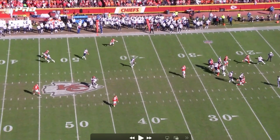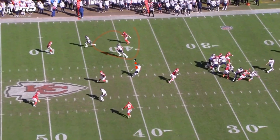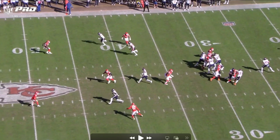And the receiver does a good job of stopping his motion because you got Drew Tranquil responsible for the flat. So if the receiver keeps it moving, Bo Nix would throw that right to Drew Tranquil. He would lead him right there. The receiver does a good job of kind of stopping in the open area, but at this point, Nix is completely surrounded, and he ends up getting sacked.